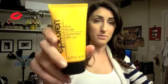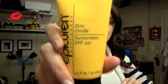I've been using for the past couple days this zinc oxide SPF 20 from Epicurean. When people hear the term zinc oxide, I think they kind of shy away from it because they picture just like a big slab of sunscreen on someone's nose. This is a very thin zinc oxide, so it's kind of just like a regular sunscreen, but because it has zinc oxide in it, it's a lot better. I've really been loving this.